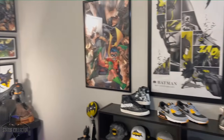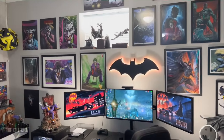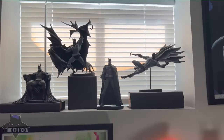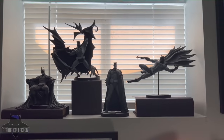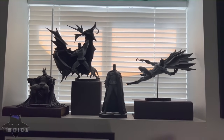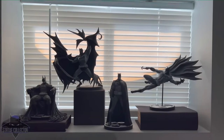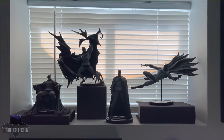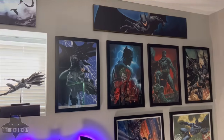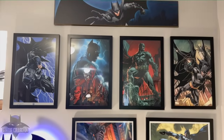And then over here, oh, I almost forgot these black and white statues. So these are some of my black and white statues. Love these guys. The one in the middle is based on Jim Lee's Batman, and then I do not recall who the rest of the statues are based off of, which artists. I'll just show you some of the art prints. Sorry for the glare.